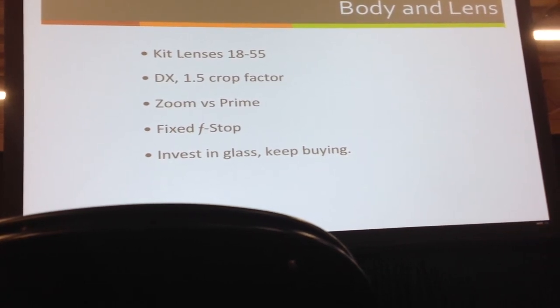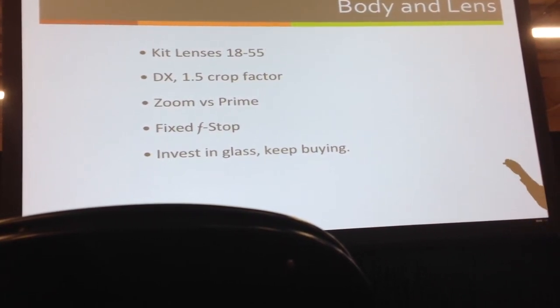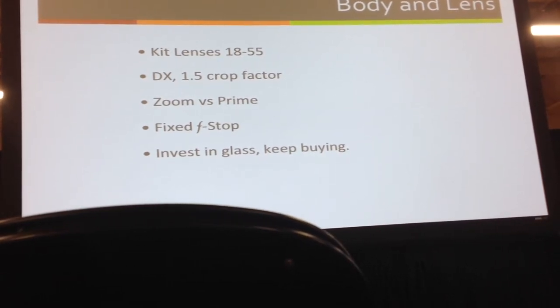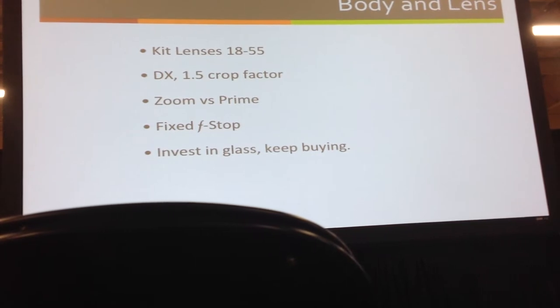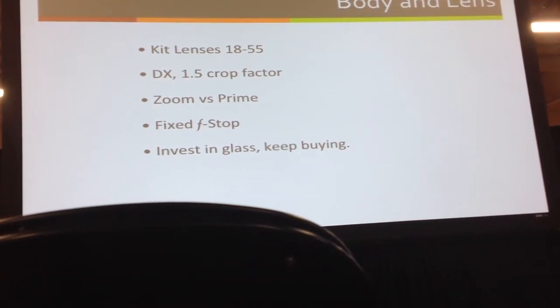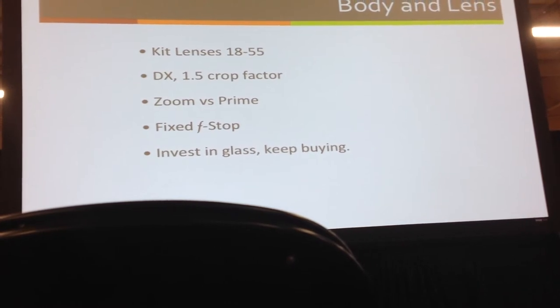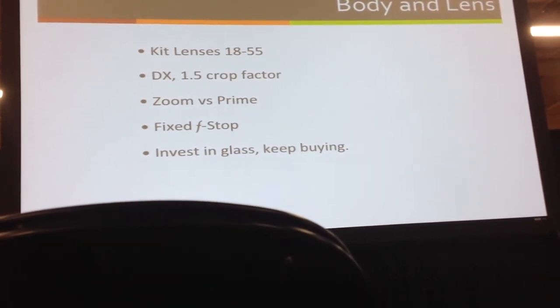Fixed f-stop. On a zoom lens, like the kit lens that you buy, the lens will usually have, let's say, 3.5 and 4.5 f-stops. That's because it changes as you zoom. More expensive zoom lenses, like $1,000 or $2,000 zoom lenses, have a fixed f-stop across the zoom range. That's only important if you want to shoot at f4, but yet you're zoomed out and it's f5.6. I know that's probably a little technical, but hopefully we'll make that clear later.